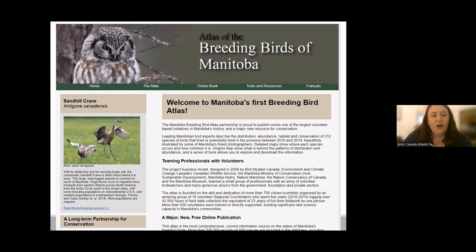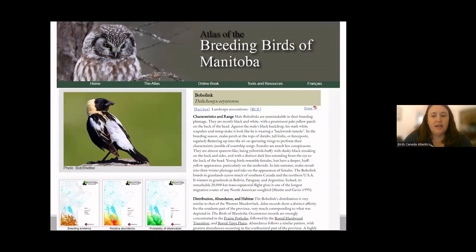Okay, so the core of an online breeding bird atlas is these species accounts, and there's one for every single bird that was found breeding in the province during the atlas. So this is for the bobolink, which we do indeed have here. It's one of our listed species. And each of these species accounts consists of a picture, usually taken by an atlaser, a little bit of a write-up about the species, so characteristics of it, its range, the habitat it likes, and then what we're really after are these maps that you can see under the picture there.